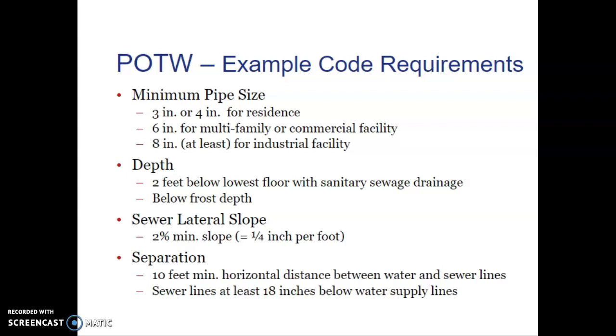Multifamily or commercial facility. Multifamily refers to an apartment complex, and then 8-inch for industrial facility. So depth, this is how far below the surface the pipe needs to be.